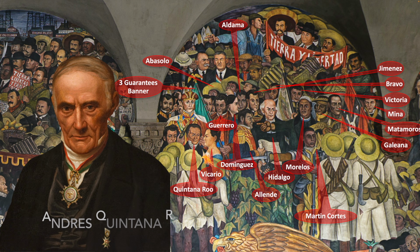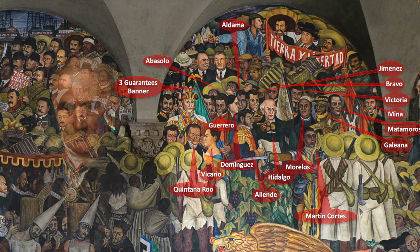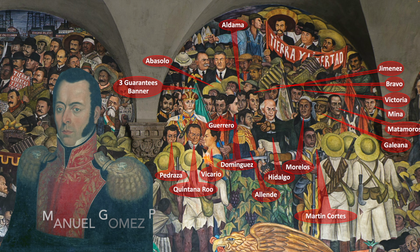Born in Mérida, Andrés Quintana Roo was a member of Parliament in Puebla, who signed the Act of Independence in 1813. He drafted the Apatzingán Constitution. Later, he was a Supreme Court judge and helped define the borders within the U.S. and defeated the bid for Yucatán independence. Manuel Gómez Pedraza was a royalist soldier, but later became president of Mexico, but withdrew because of opposition. He was exiled until 1832. He returned after another presidential run that failed. He was a member of Iturbide's imperial household.